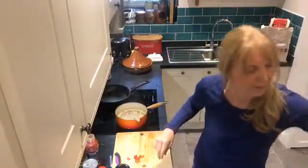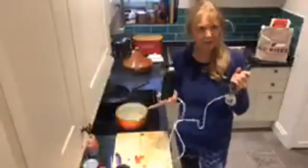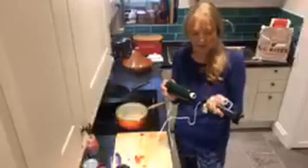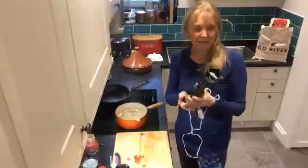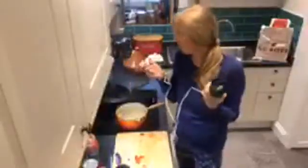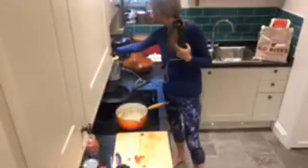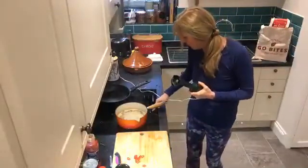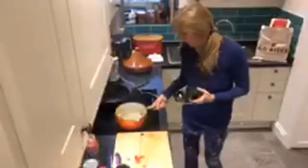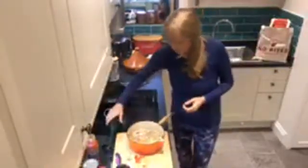Just grab my blender. You can use an electric blender, but I use this one that I've had for years and years and years. It reduces the amount of washing up, so that's got to be a good thing, hasn't it? I'm just going to plug it in. And what I do is I just remove the soup from the heat just for a few minutes.